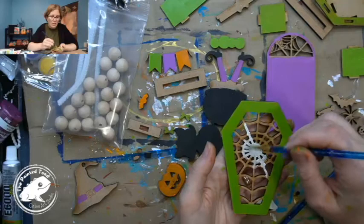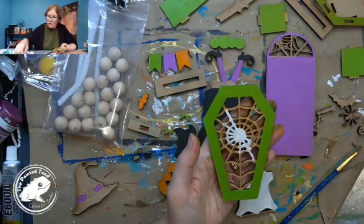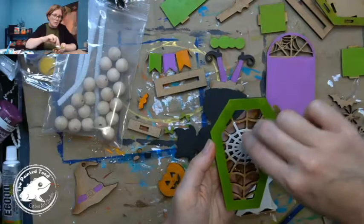I almost wonder too. I'm gonna try. This is another technique my friend taught me. You use little makeup sponges, and you can use those to kind of paint over these things too. So that might actually work. I might.